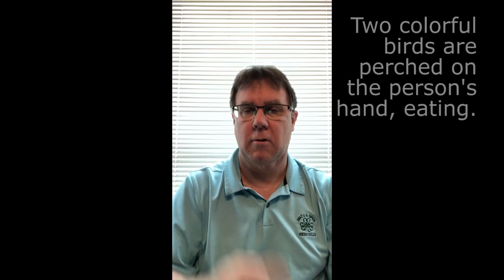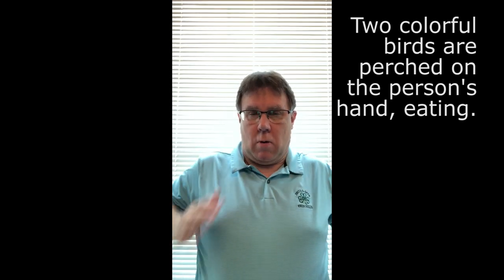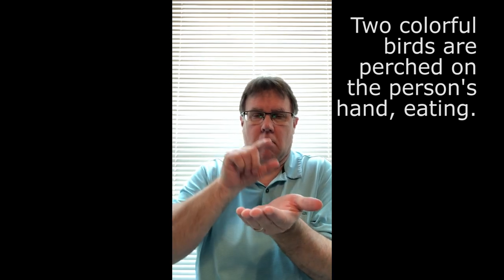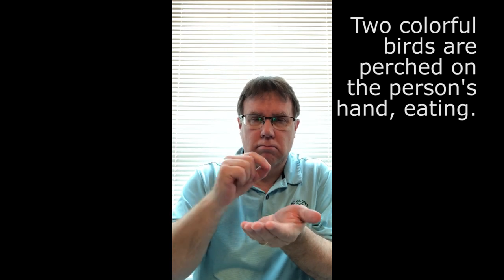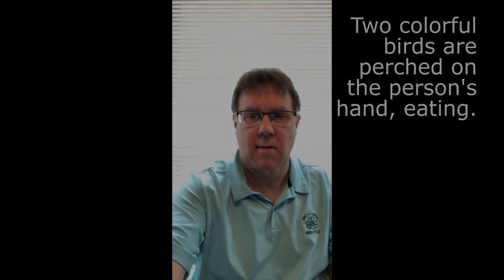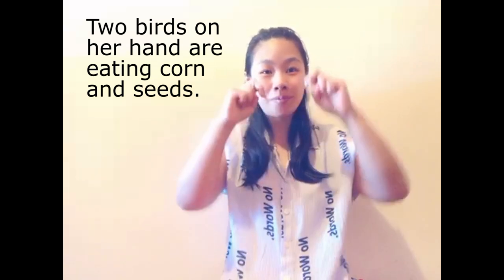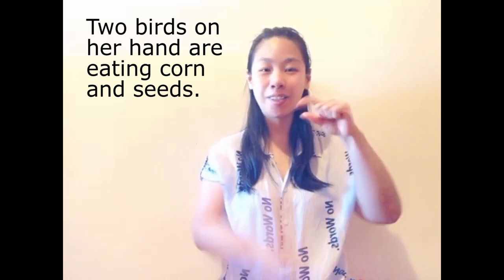Two birds with red and orange on their bodies, yellow and green and black on their wings, perch on either side of a hand and eat out of it. Two birds perch on either side of a hand. They eat corn and seeds out of the hand.